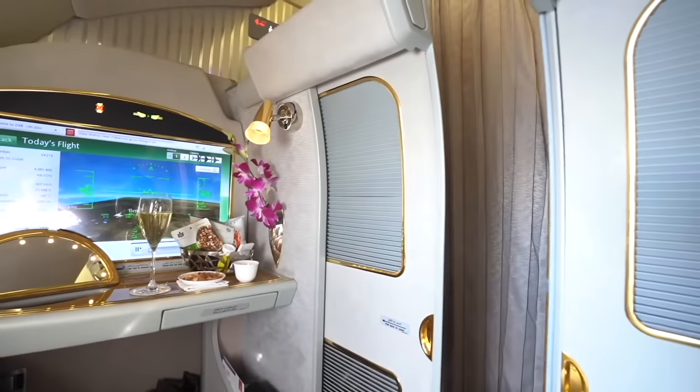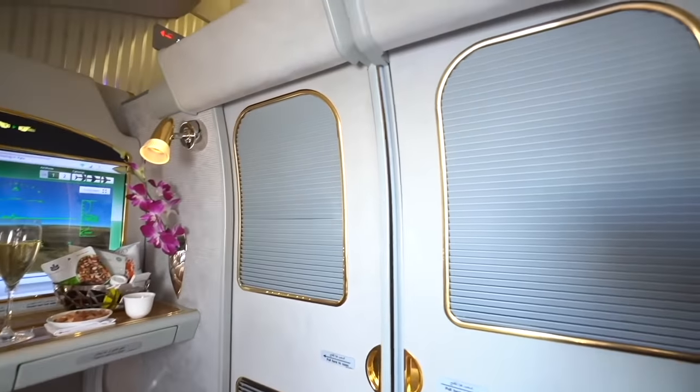So the biggest edge first class has over business class is the privacy. Look at this. You're in your private suite, private enclosure. You can have drinks, you can remove your mask, private dining. That's the biggest advantage. You don't share it with many people, right?